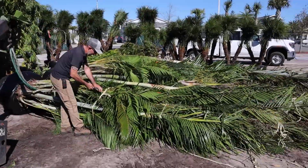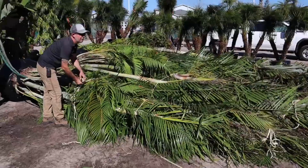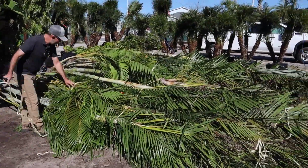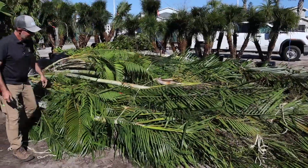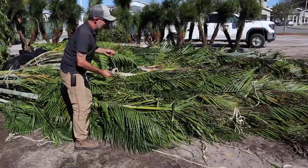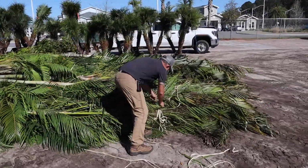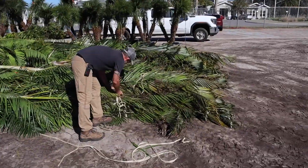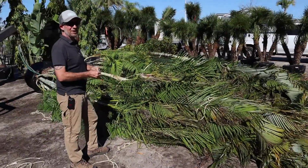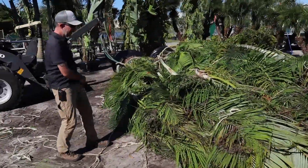So these are all tied up from the field. I'm going to cut them open. We're getting them in the ground. Sean Duffney over there is on the excavator digging holes for me. He had a little free time today and he volunteered to help me out. Super stoked on that because it was going to take me twice as long, maybe 3 or 4 times as long for me to do it by myself, especially because I didn't have that sweet machine over there digging the holes. So it worked out perfectly.